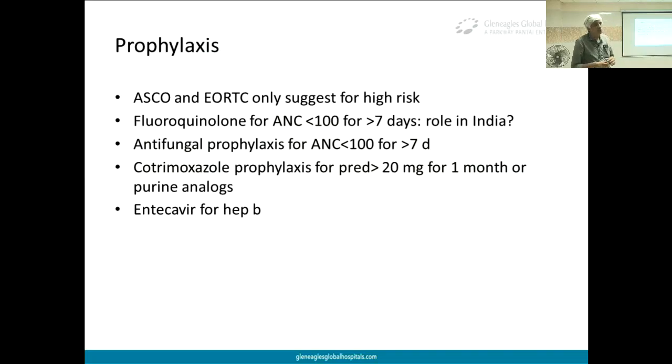Fluoroquinolone prophylaxis, if the neutropenia is going to be there for at least 7 days, but in our country, it doesn't make sense. Corporate sectors, almost everybody has stopped. CMC, Tata, you think of all the big oncology centers, hem-onc centers, even Apollo, everybody has stopped using quinolones. No point, right? You want to have chicken to get Cipro today, just have chicken. You will get your Cipro. Cotrimoxazole prophylaxis, especially for those who are getting steroids for more than 20 milligrams equivalent for at least 2-3 weeks or more, you should think about it.